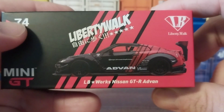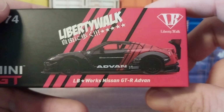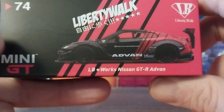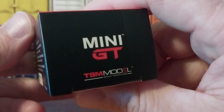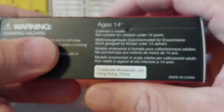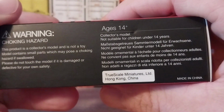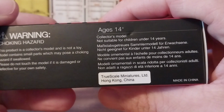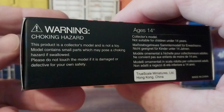So it has your collector number 74 Liberty Walk with Japanese writing, LB Liberty Walk Mini GT, LB Works Nissan GTR Advan. This end cap has Mini GT affiliate company of TSM model. Bottom side has your choking hazard warning, recommendations for 14 and older because it is a collector's model and it does have small parts which poses a choking hazard. This end cap is blank, just plain matte black.